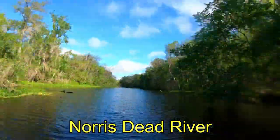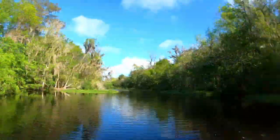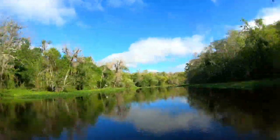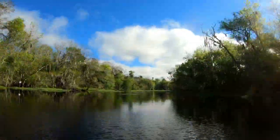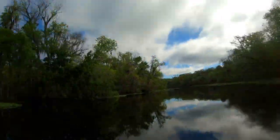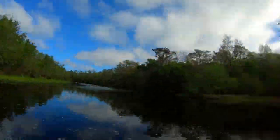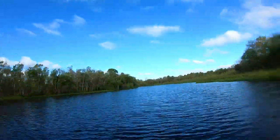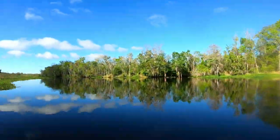It was beautiful, wide open, 6 to 7 feet deep. The Lake Woodruff National Wildlife Refuge is 20,000 acres of old Florida, and it's on your left throughout this whole trip if you're headed north. Now, it's minimum wake, slow speed, but you're able to make some time on this river without creating a wake and get down it very easily.